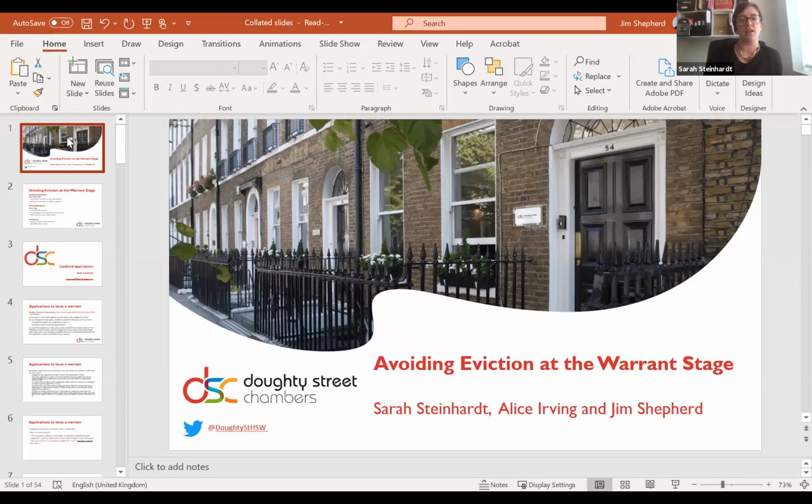Rachel's other question is, what if you're applying to set aside the possession order itself, which was granted on mandatory grounds, or even appeal the possession order? Do you believe the court has power to suspend the warrant until the appeal or set aside is heard? This seems to happen routinely in practice, and I have not had any issue obtaining this.